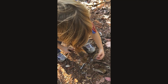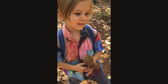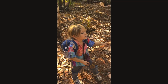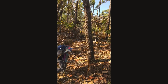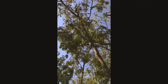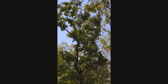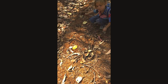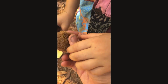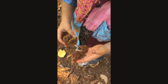What are you getting? Beans. And what is it? Where did it come from? It comes from that tree. It comes from this tree. But you can't see anymore because all of them fall down. Okay. And they're gonna grow more. So what's inside there? Can you break one open? Okay, it's a flower.